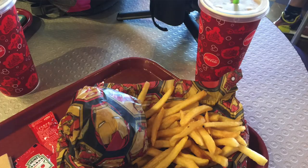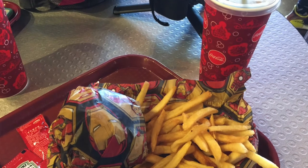So just did the Iron Man experience, one of the 3D motion ride vehicle things. It was super fun. Now we're going to try, he says 20 minutes, so we're going to go over to Space Mountain, do that, and then keep on. And we just finished eating our Iron Man burger and fries. A little small, but not bad.